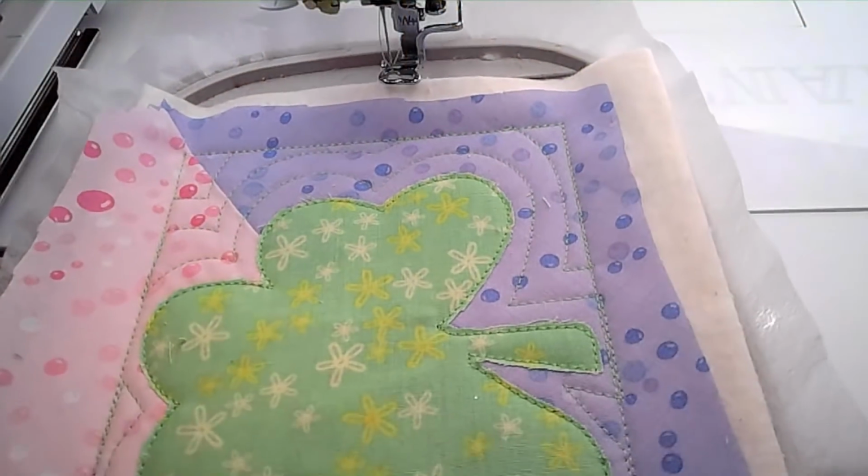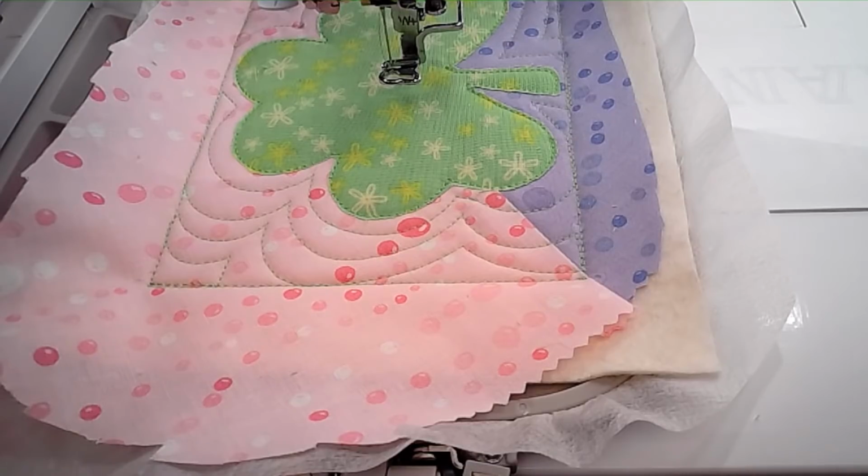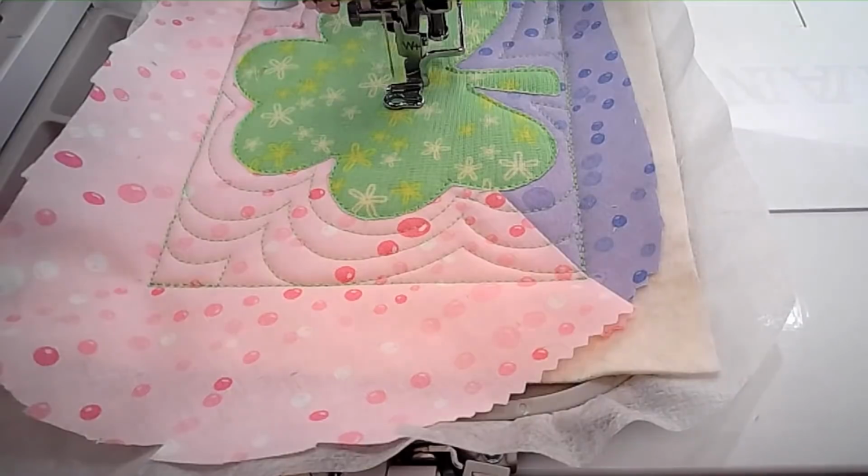All right, so the next thing we're doing is the applique eyes. Let's get our applique out of the way. So the first thing is, dun dun dun dun, placement. Of course, placement.